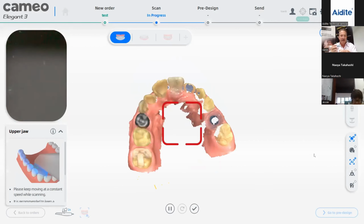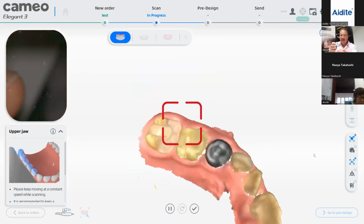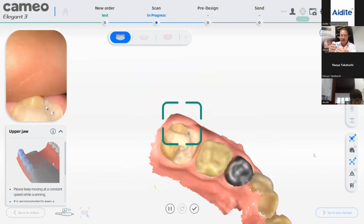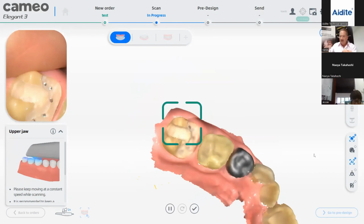I'm putting my finger here. You see my finger is next to this molar here. I don't know if you can see it here on this picture on the left-hand side. And I'm scanning my finger, but on the scan, my finger is not showing up. You see that? It's artificial intelligence. It just didn't scan my finger. Okay, let me show you.